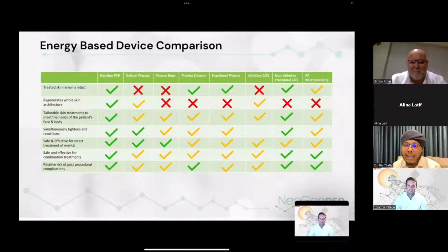So this is an interesting slide. Sorry, it looks a bit busy, but this basically shows you the benefits of the NeoGen over and above other similar modalities that may be using similar plasma-based systems or other technologies. So there's helium plasma, plasma pens, shower, fractional plasma, and then the other ones are things like ablative CO2, non-ablative fractional CO2, and RF microneedling. So we can see as we go through those different categories: treated skin remains intact, regenerates the whole skin architecture, tailorable to the skin treatments to meet the needs of the patient's face and body, simultaneously tightens and resurfaces, is effective for use on the eyelids, and effective with other combination treatments, and relative risk of post-procedural complications. We can see the NeoGen is ticking all of the boxes. Other machines are ticking boxes, but not as much as the NeoGen.